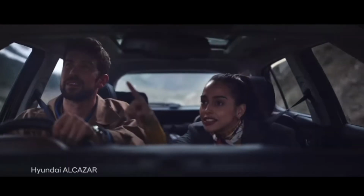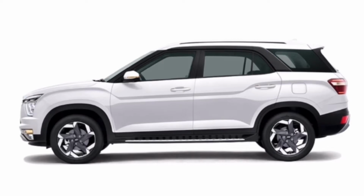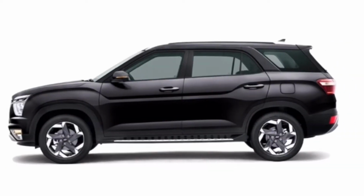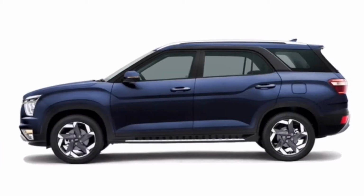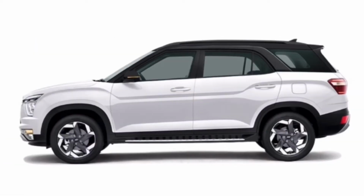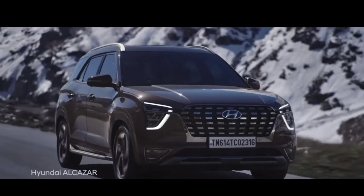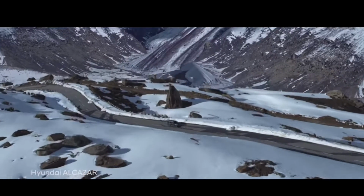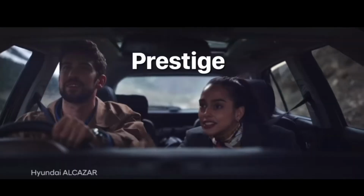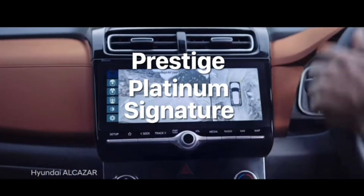First, let's start from the basic facts like the color options. So the color options of this car are Taiga Brown, which is the flagship color, Polar White, Phantom Black, Typhoon Silver, Starry Night, Titan Grey, and if I talk about the dual tone color options, they are Polar White with Phantom Black roof and the final color option Titan Grey with Phantom Black roof. And then Hyundai is offering 3 variants for this car, the base variant Prestige, the mid variant Platinum and the fully top variant, the Signature variant.